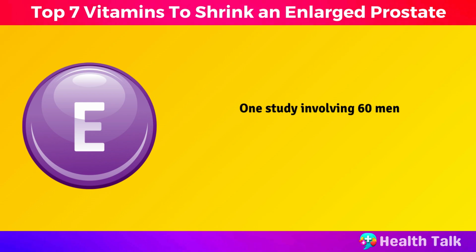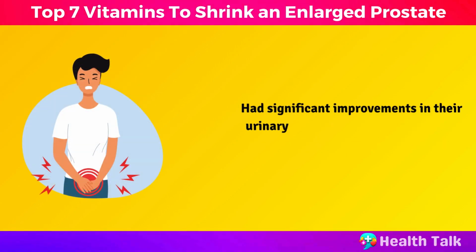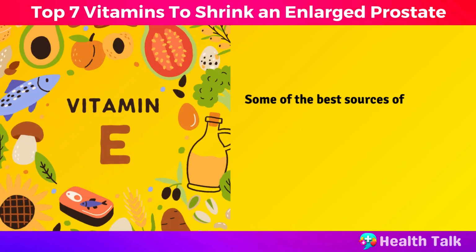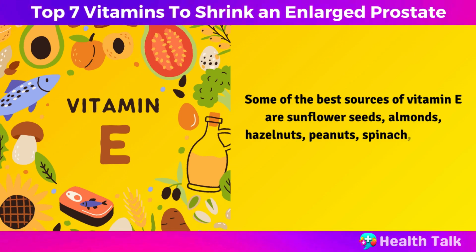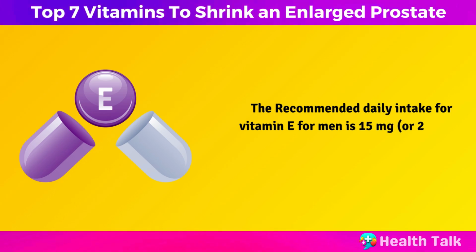One study involving 60 men found that those who took vitamin E supplements, 300 milligrams per day, for 3 months had significant improvements in their urinary symptoms and quality of life compared to those who took placebo. Some of the best sources of vitamin E are sunflower seeds, almonds, hazelnuts, peanuts, spinach, broccoli, and avocado. The recommended daily intake for vitamin E for men is 15 milligrams, or 22.4 international units, per day.